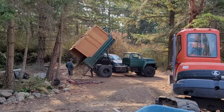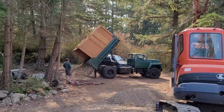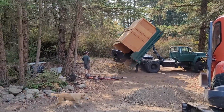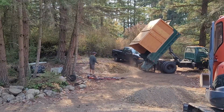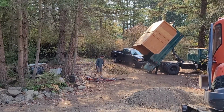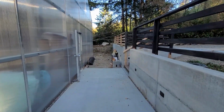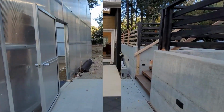I'll need a lot of mulch to cover bare dirt outside and inside the greenhouse. Fortunately, Olson's Tree Service dropped off another load of chips just in time. I'm in the process of staining the guardrail while the good weather holds out.